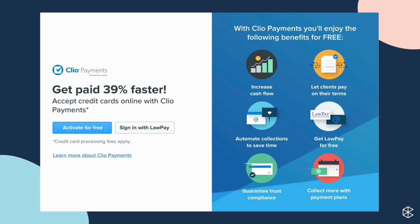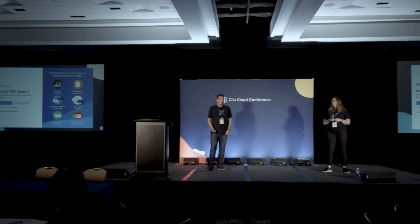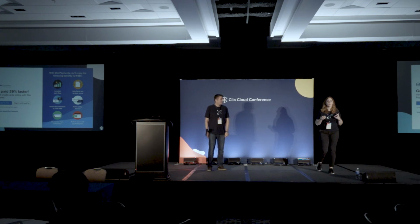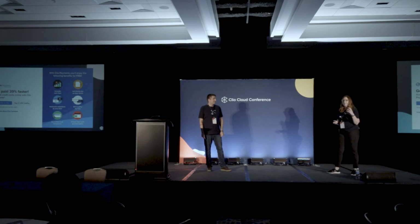We found that firms that use Clio Payments get paid 39% faster than firms that don't. And 57% of electronic payments get paid within the same day that they're invoiced, and 85% get paid within a week. Additionally, over 40% of legal consumers surveyed said they wouldn't hire a lawyer who doesn't accept credit cards. That's crazy. Okay, so 40% will not hire a lawyer who does not use credit cards for payments, and 85% get paid within the week if we set up Clio Payments.